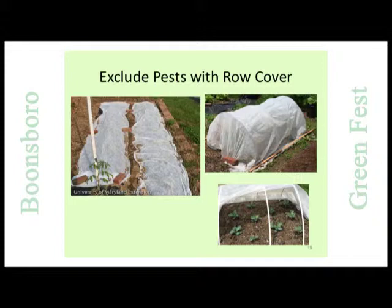If you just lay the cloth over the beds like this and seal the edges with some soil or bricks or rocks, that's called floating row cover, because the plants grow up and push the cloth up almost like a shroud. And that works fine. The other way to do it is to have some kind of hoop structure. In my garden, I have some pieces of rebar in the ground and then a hollow electrical conduit PVC piping that I've arced across to hold the row cover up above the plants.